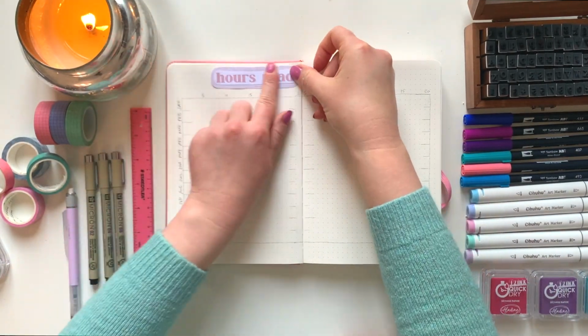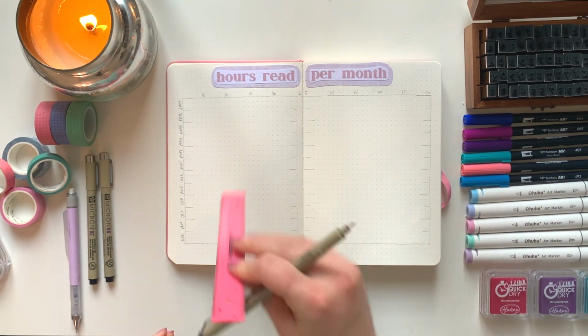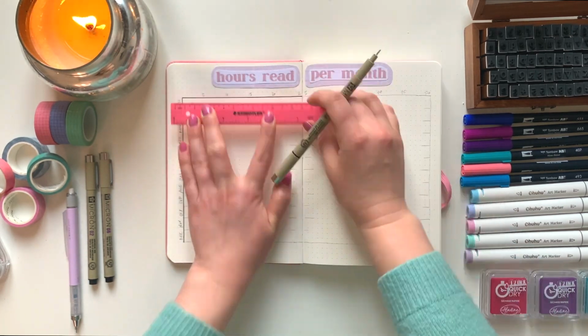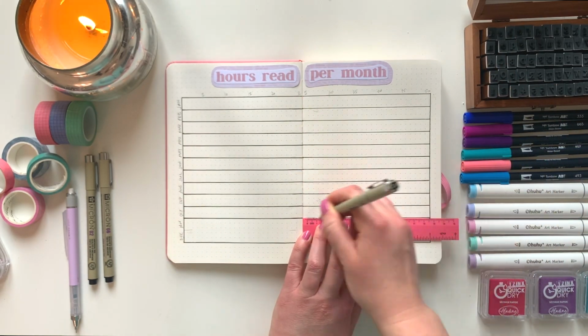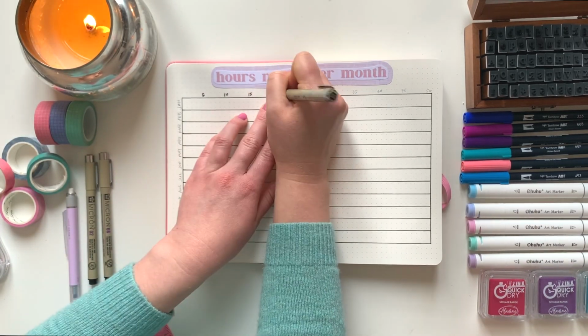Next is maybe a weird spread to have, but I love minute stats about my reading, so I keep track of how many hours I read a month. I achieve this by keeping track of how long I read every day, and I'll show you where and how I keep track of that in my monthly spread in a few minutes. So this one is just a horizontal bar chart that's filled out at the end of every month.